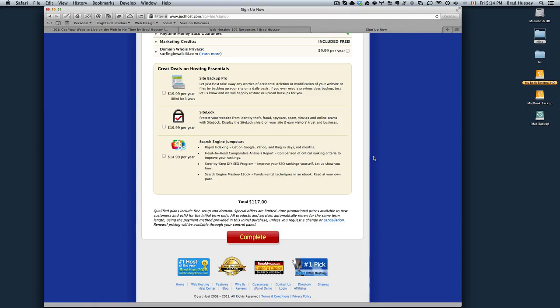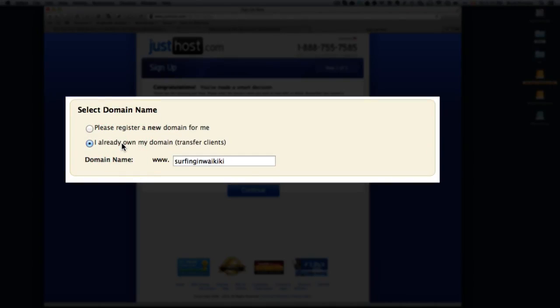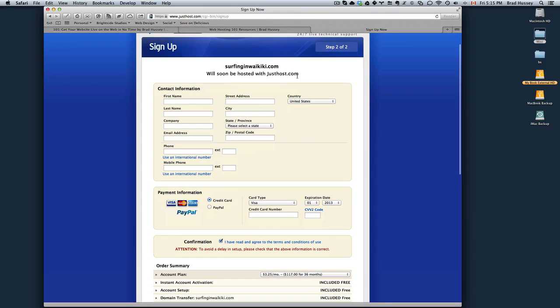However, I'm going to show you the alternative option if you already own your own domain name. So let's say I already purchased surfinginwaikiki.com. Then I click continue. So now you will go here. Surfinginwaikiki.com will soon be hosted with Justhost.